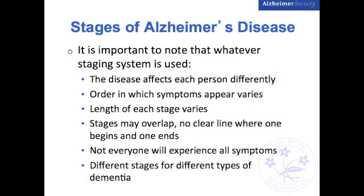Stages of Alzheimer's disease. It's important to note that whatever staging system is used, the disease affects each person differently. 90% of the time, what I just said to you about Alzheimer's disease is true. 10% of the time, it doesn't fit. All right? The order in which symptoms appear varies. The length of each stage varies. Stages may overlap, with no clear line where one begins and one ends. Not everyone will experience all symptoms, and there are different stages for different types of dementia.